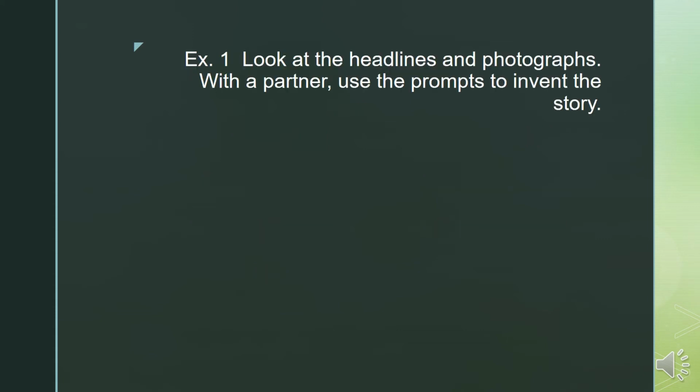Alright, so look at the instructions for exercise 1. They say, look at the headlines and photographs. With a partner, use the prompts to invent the story. Well, it may be difficult for you to do this with a partner, so if you need to do this at home, that's fine. But notice the prompts. We have 2 sets of phrases that are separated by slashes.